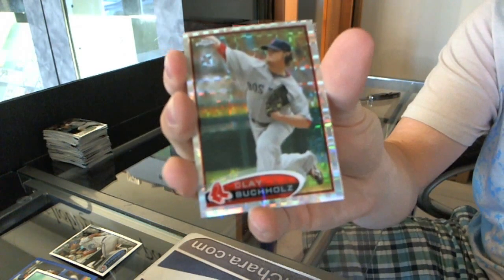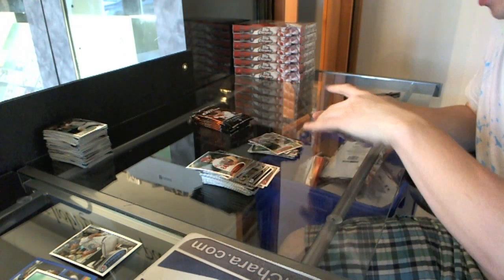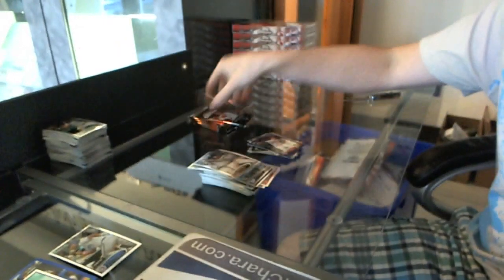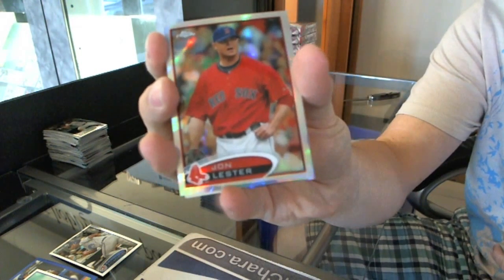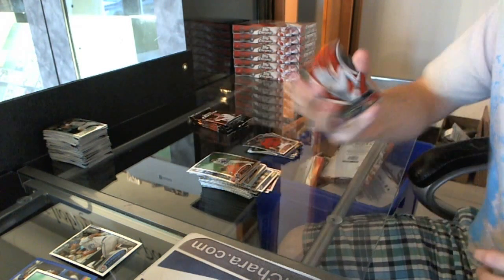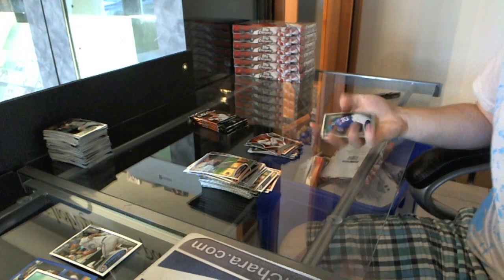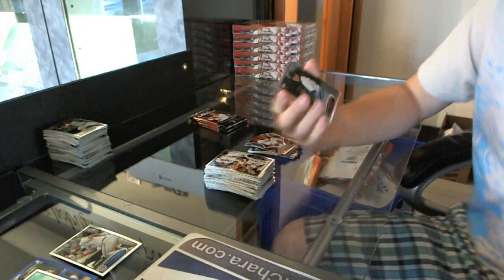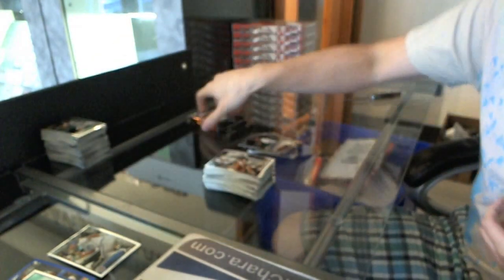X-Fractor for the Red Sox, Clay Buchholz. We've got a blue refractor, numbered 15 of 199 for the Phillies, Doc Halladay. Refractor for the Red Sox, Jon Lester. Die cut for the Phillies, Cliff Lee. We've got a rookie autograph. That's not bad. For the Detroit Tigers, Jacob Turner. Jacob Turner, rookie auto for the Tigers.